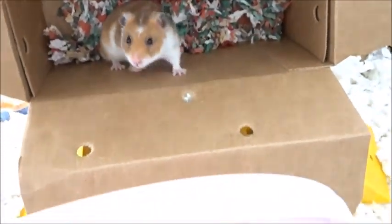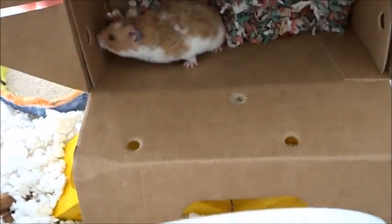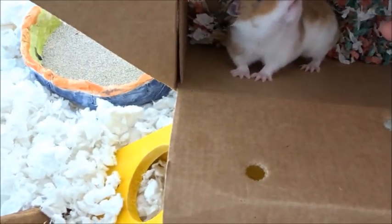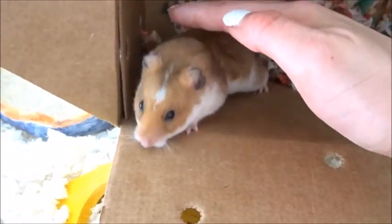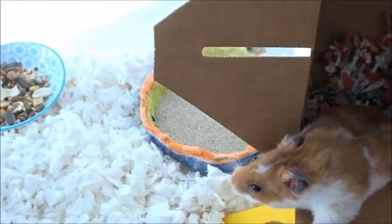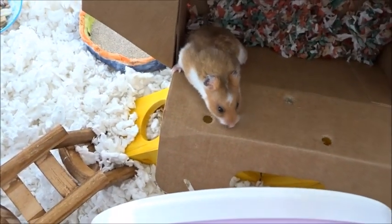Why is it so dang hot here? Okay, I'm just going to let him out slowly. He is so soft. Oh, see, he's kind of skittish, but he's so freaking soft. Oh my gosh. There he is.